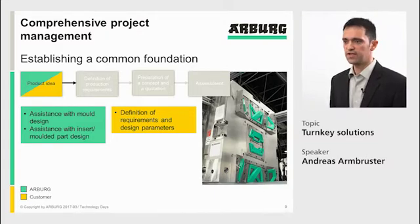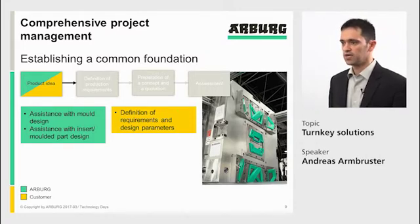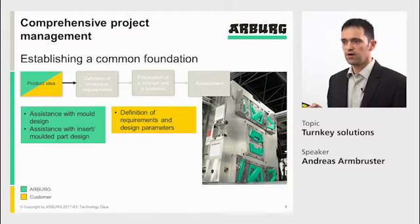In this first phase of the project, the function and the design of the part was specified. Besides this, we also had freedom of action with regard to other surrounding conditions. What does this mean, freedom of action?